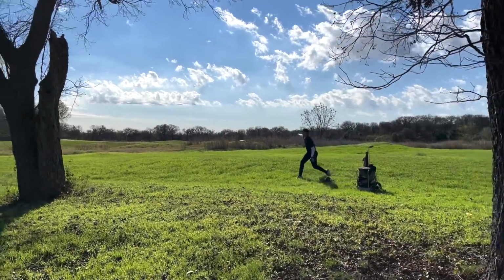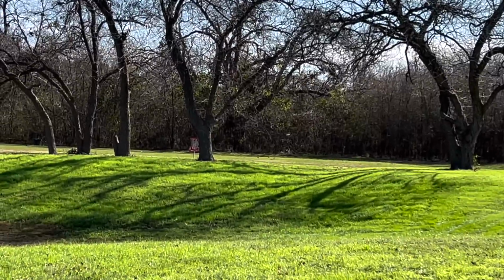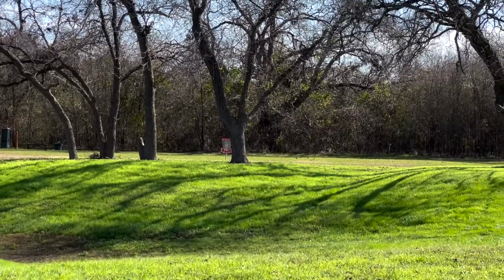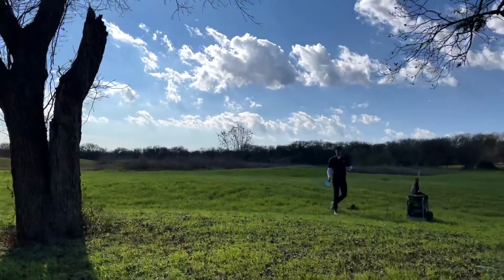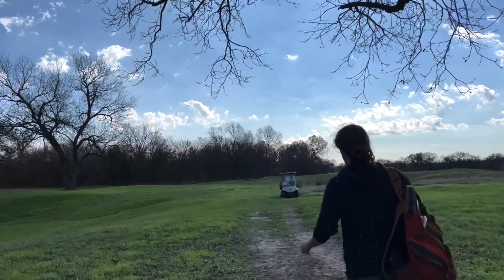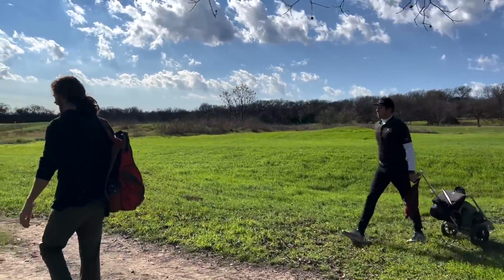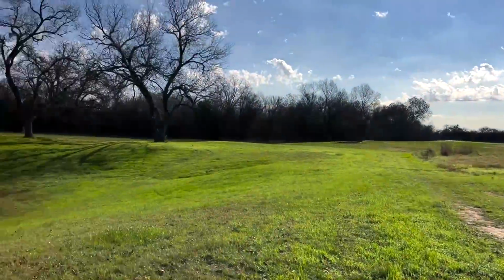Anything that's not 10 feet up on the hills is OB. Okay. It's a par 4? This is OB? Yeah. Cool. I think this one will be good because it'll bait the players to go for it. Yeah. Some will get it.